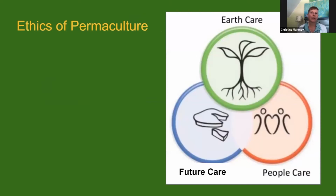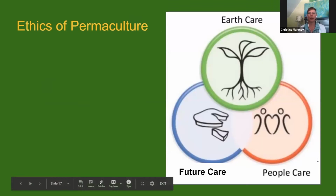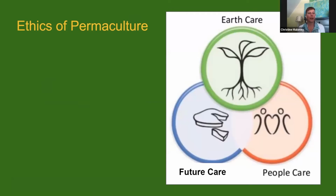So permaculture is based on three ethics. It's based on the ethics of earth care, people care, and future care. So earth care, like the icon shows, is about taking care of everything in the physical realm, the plants, the soil, the water, the air, everything that's around us that physically supports us, the earth.